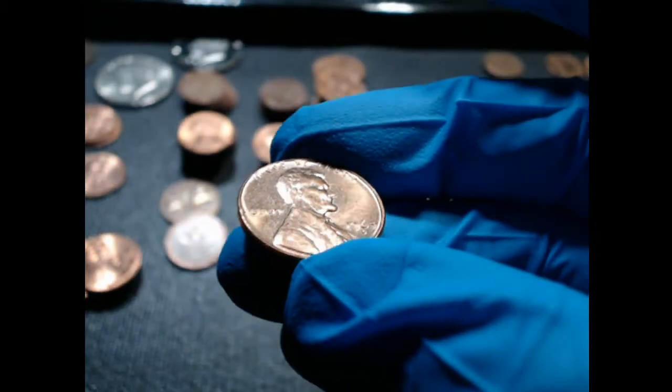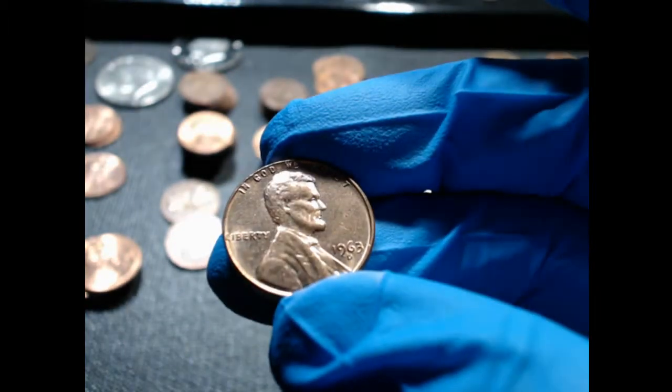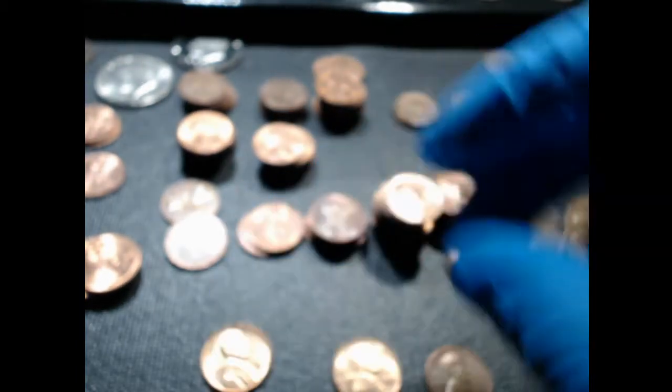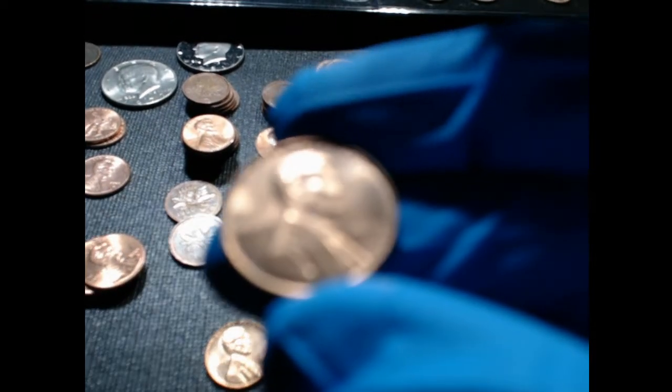I guess orange, but it's what they designate as red. So really neat coins. This 1973, this is a 1973S.